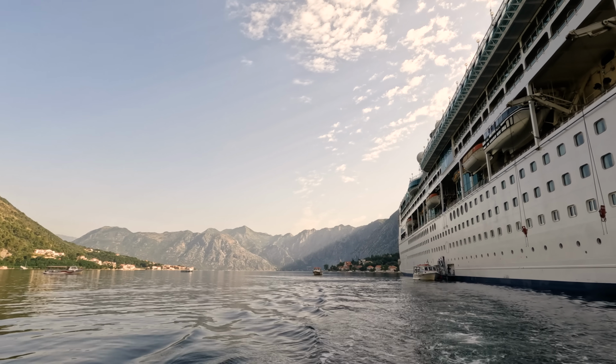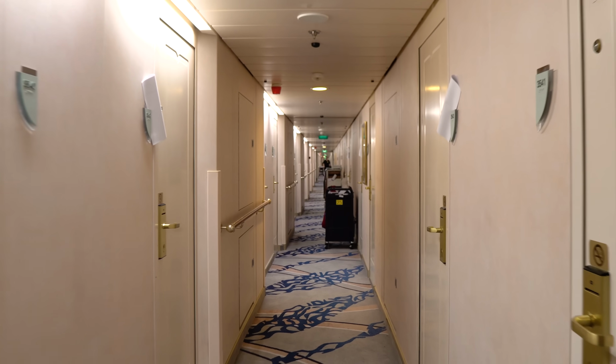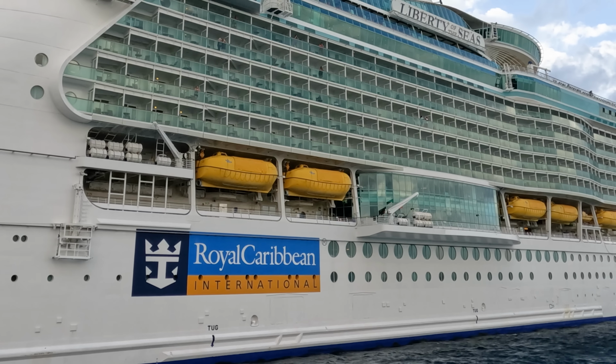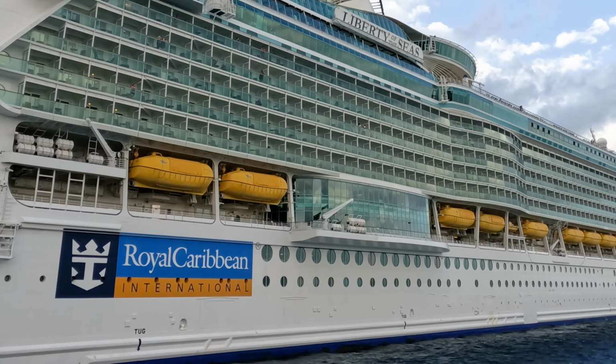Royal Caribbean cruise ships of all sizes have cabins on the lowest deck passengers can access, which is usually deck 2, although on Royal Caribbean's biggest ships, it's actually deck 3. Regardless, should you book a cabin on the lowest deck possible? I wanted to give you the pros and cons of booking a cabin on the lowest possible deck in this week's episode.